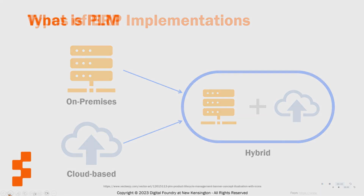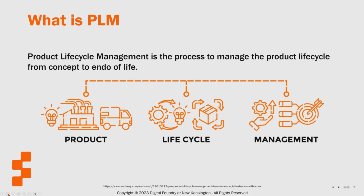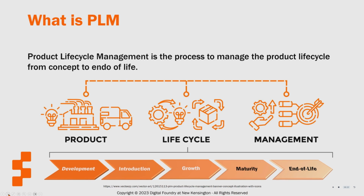implementations. What is PLM? It is the acronym for Product Lifecycle Management, which is the process to manage the product lifecycle from concept to disposal. It is implemented via a software system that tracks all product-related issues through the product lifecycle. The product lifecycle consists of 5 stages defined as development, which includes concept development, product design, process design, manufacturing and quality, to introduction, which includes service performance, then growth, followed by maturity, and then end of life.